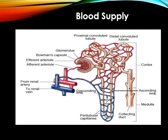The efferent arteriole splits into the capillary network called the peritubular capillaries. Peritubular capillaries drain into the venous system. The renal vein empties into the inferior vena cava.